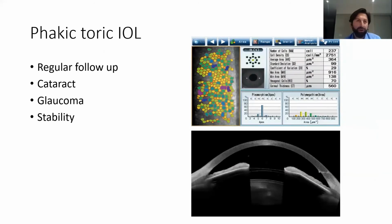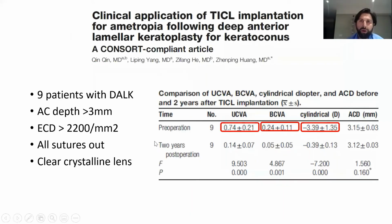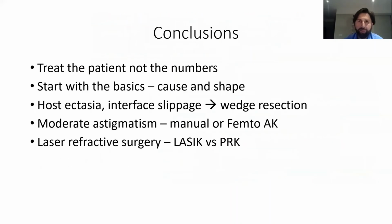These patients do require regular follow-up. You want to measure the vault of the lens. You want to assess the endothelial cell count and check the pressure and ensure the stability. There isn't, interestingly, that many published data available. This article from China has shown the use of implantable toric collamer lens in 9 patients with DALK. Again, they've used the same selection criteria: sufficient AC depth and healthy endothelial cell count, and of course, absence of cataract. And they've got good results.